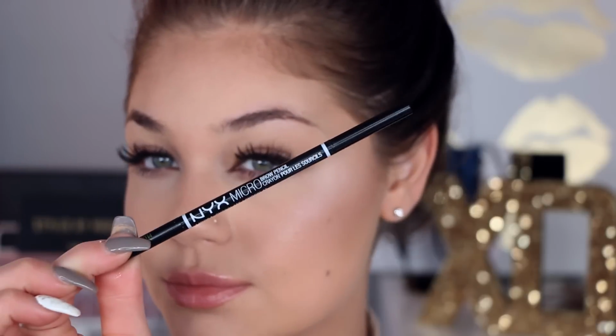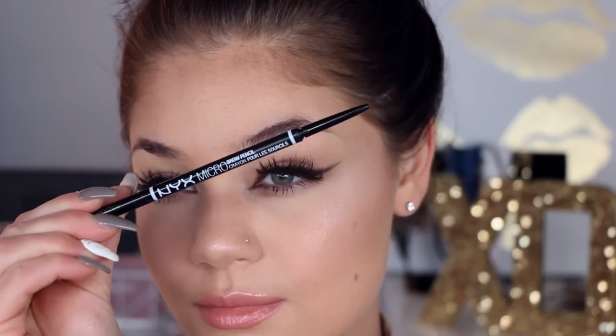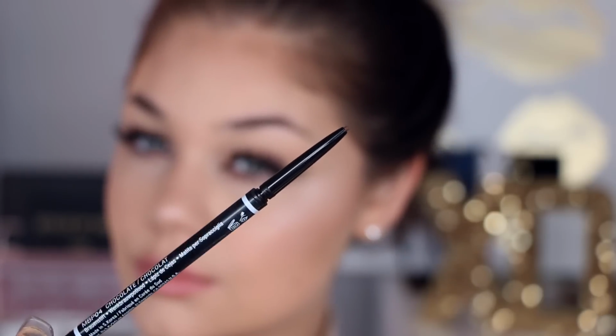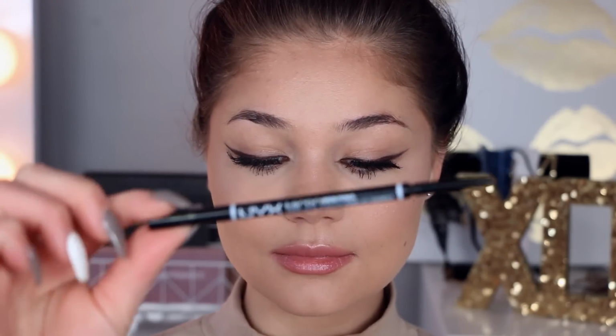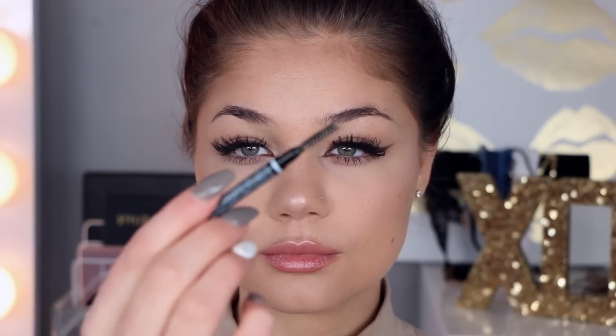Alright, so to begin on my brows, the first product I like to go ahead and go in with is the NYX Micro Brow Pencil. Mine is in the shade Chocolate. I love this pencil because it has the pencil on one end and the spoolie on the other. It's very similar to like the Anastasia one and a bunch of higher name brands, and I find it to work just as good.